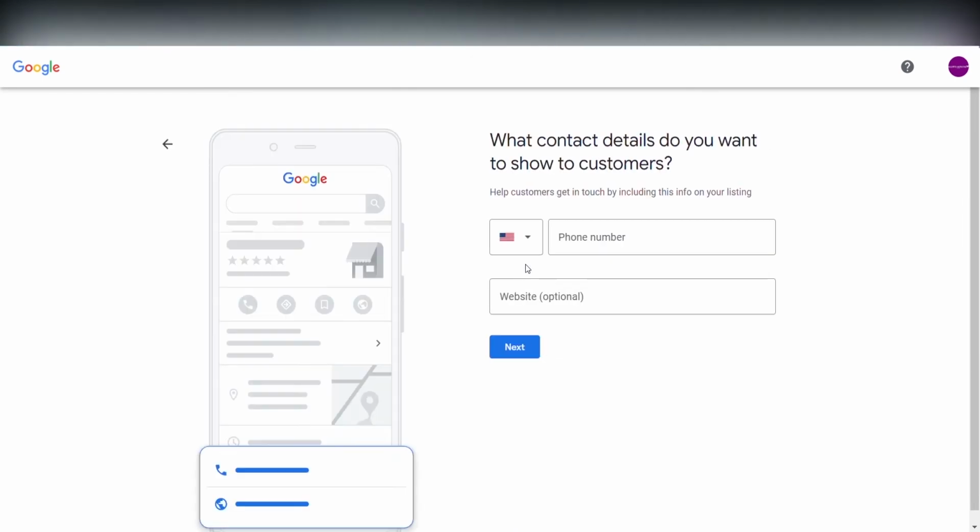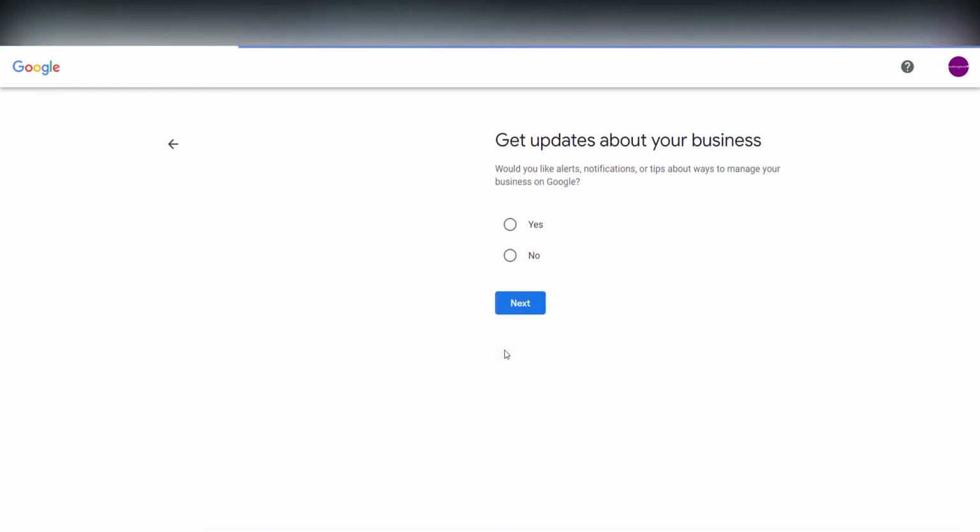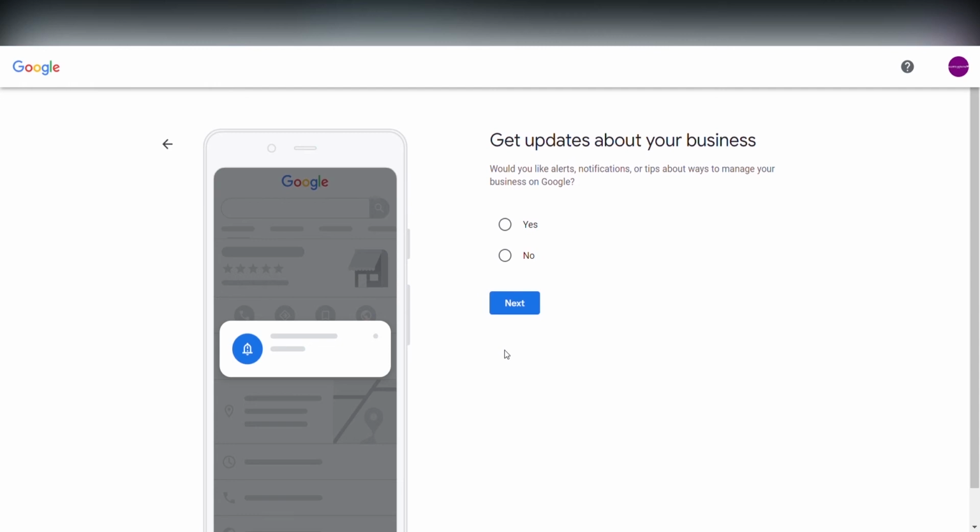We skip adding a phone number for now, but we will add a website. Our website is happy-sewing.com, and when that is done, we click next. Get updates about your business. Of course, we want to get updates about our business. It's a great idea to keep track on how we are performing, so we click yes and next.